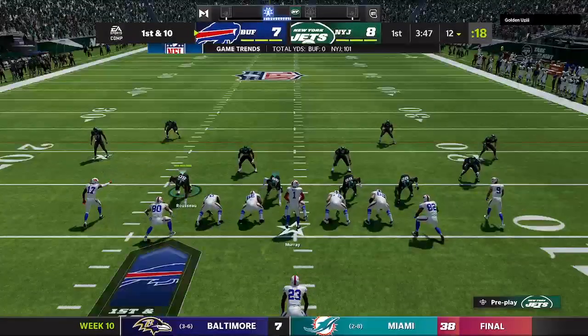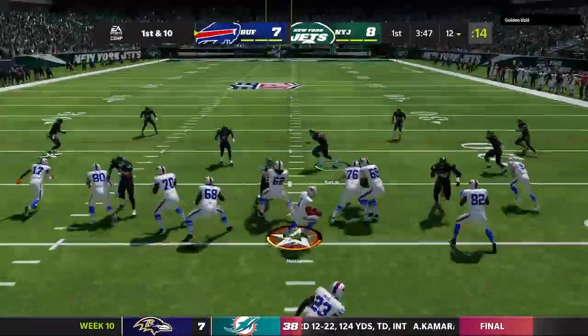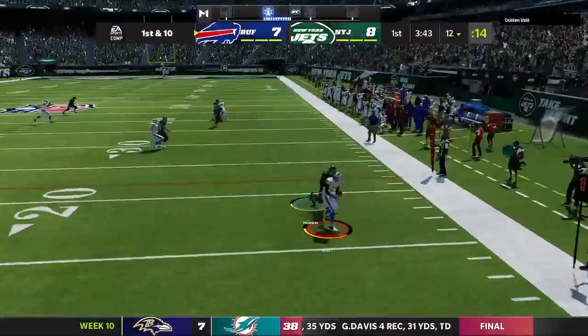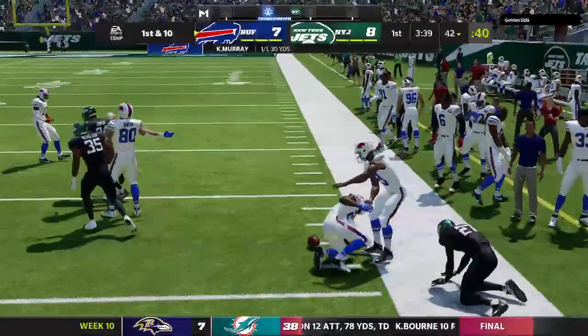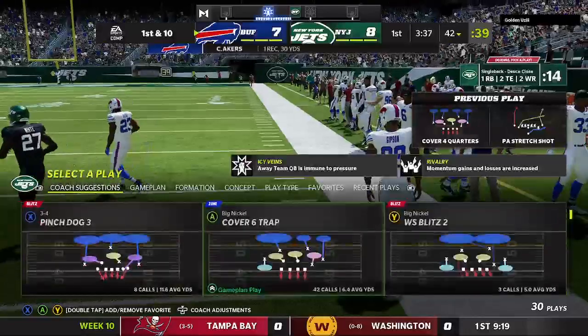Down at the 12. It's 1st and 10. They fake the handoff. Now Murray. That's out to the flat for Akers. Oh, he's got a little daylight. And they're going to get this beyond the 40 before he's taken down. A big gain there for the Bills.